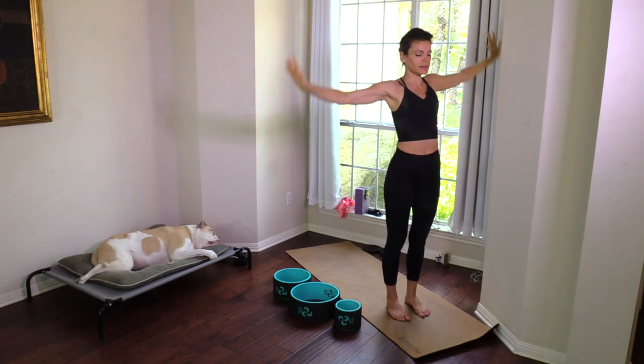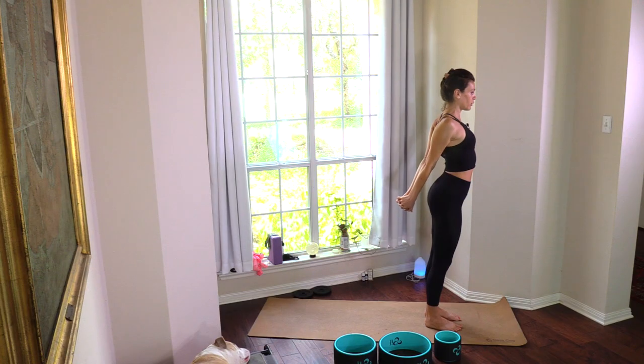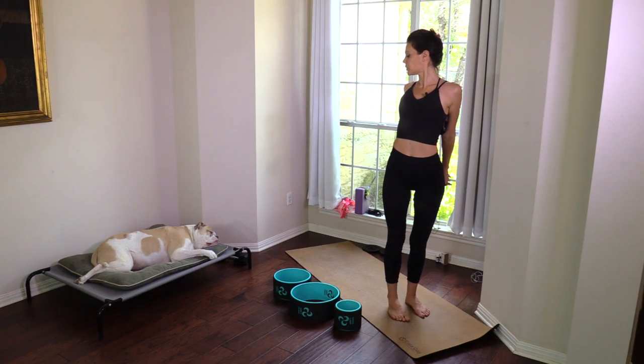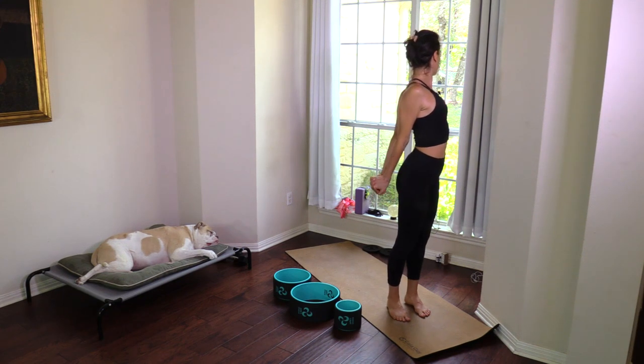Back to center, exhale behind, hands behind your back, interlacing the fingers. Press the hands away from you and away from your back, so towards the floor and away from you in dual direction, dual focus. Soften the chest and you can twist to one side here, look over the right shoulder, twist to the left, at the same time lengthening through the crown.